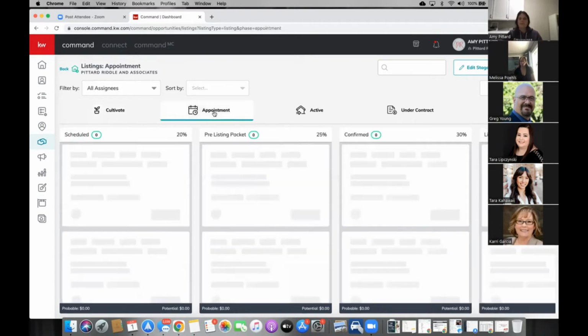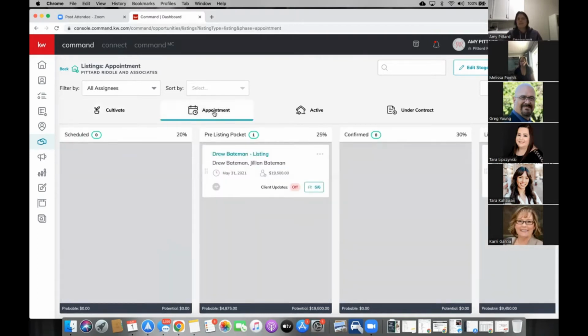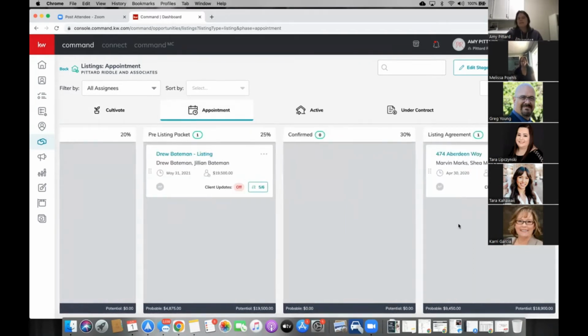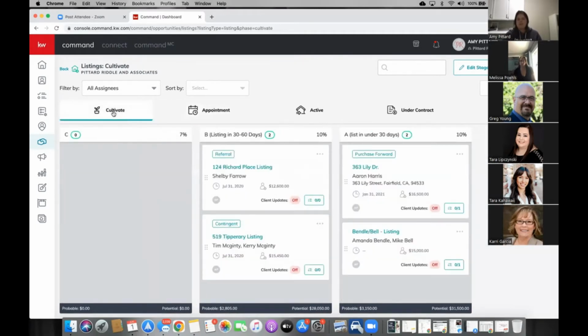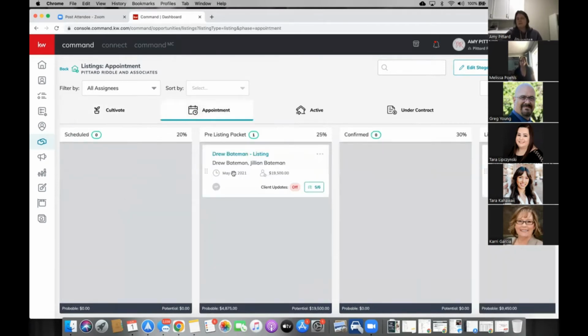Under appointments, I have scheduled, pre-listing packet, confirmed, and listing agreement. So when I move somebody in from, I'm going to cultivate them and grow them and nurture them and work towards that appointment. Once I have that appointment booked, I'm going to drag it over into appointment scheduled. And then we're going to drop off that pre-listing packet here. So that's after that appointment scheduled.